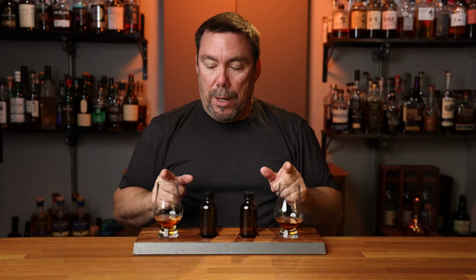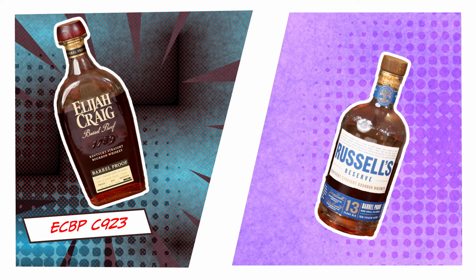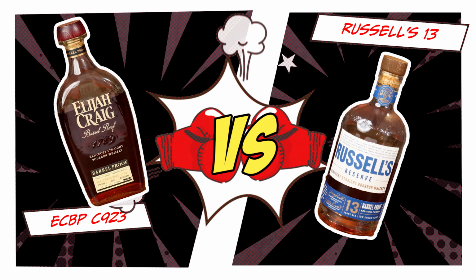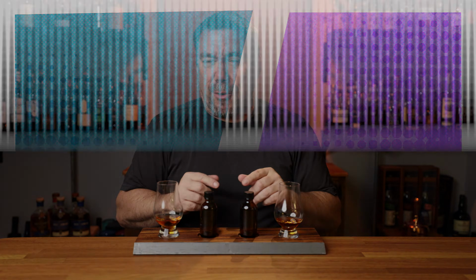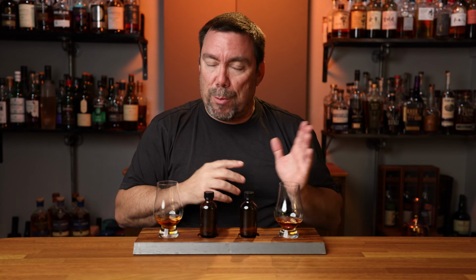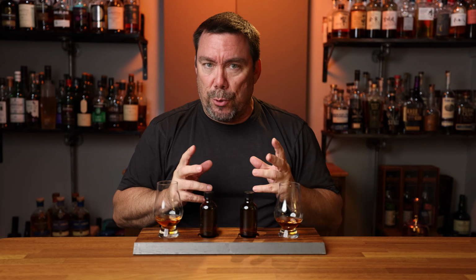If you're not familiar with this segment, what I have is two bourbons, scotches, American whiskeys, Japanese whiskeys, ryes, I don't know. I put these samples together for some reason or another. I put them in my sample pool. I just randomly drew them. I pour them, I'm going to nose them and taste them and rank them in the order in which I like them the most.